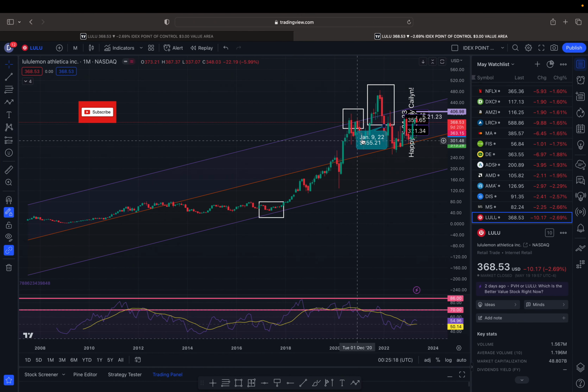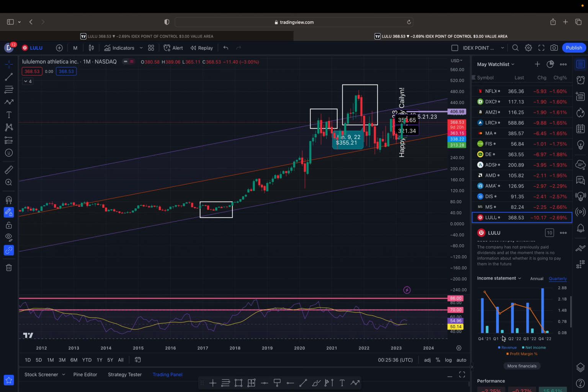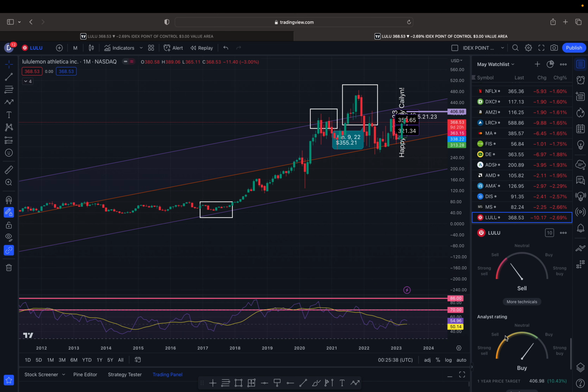Here we are. This is where we are. To the north side of that takes us to roughly $422.52. Note the 1-year price target on TradingView is $406.98, which represents a return of roughly 10%.